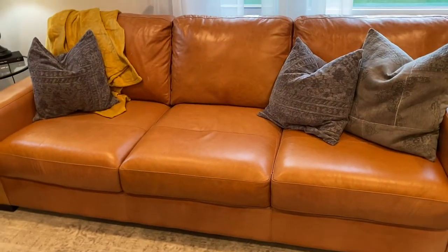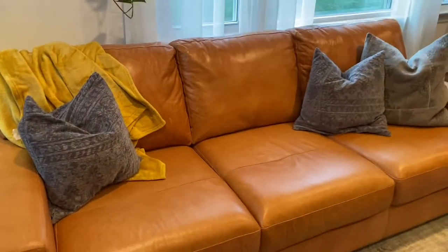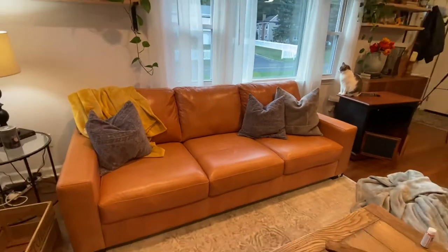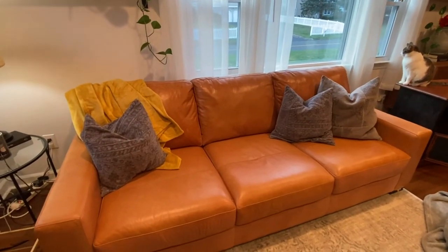So yeah, like I said, we got it at Home Goods. I have seen literally the same exact one online for much more than you would get it at Home Goods. So I totally recommend, if you're interested in something that's this color, then hit up your Home Goods.